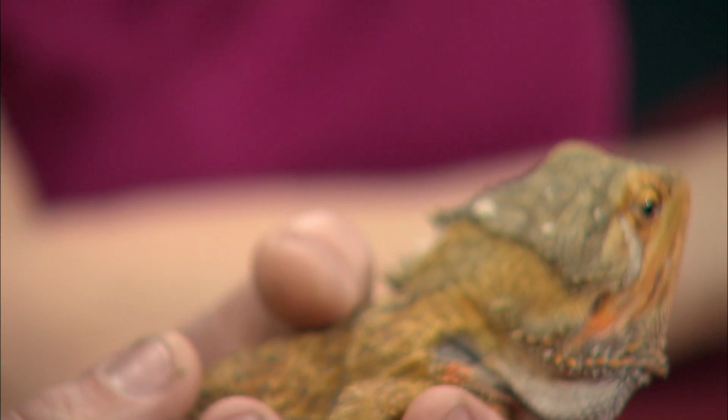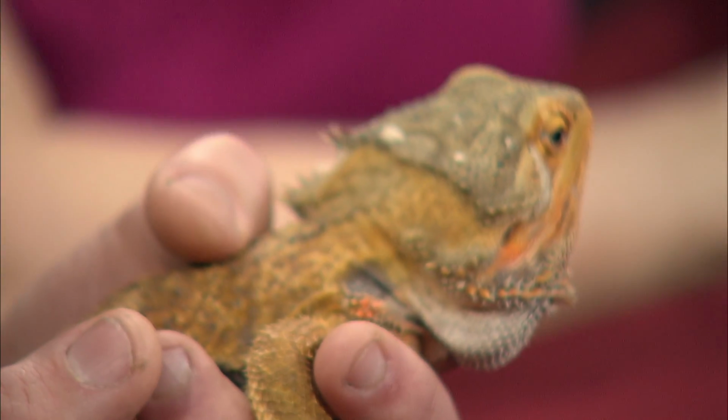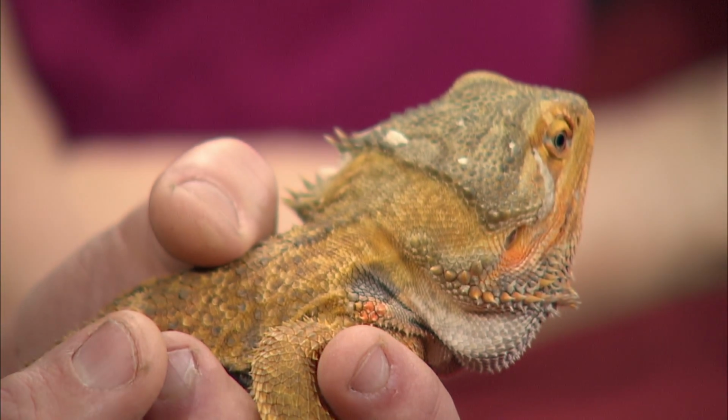So he feels at home here. And he'll flatten himself and puff his sides out and try to make himself look as big as possible. That would be kind of fun to see, but I don't want to stress him out or anything. He looks like he's just really looking at everything.